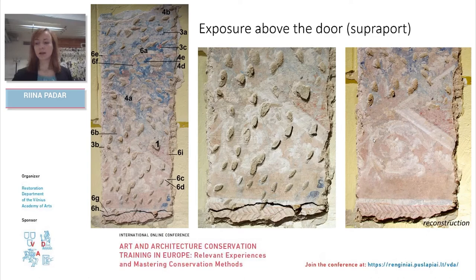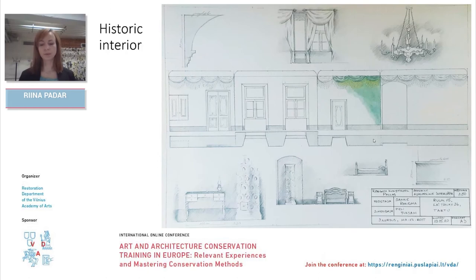In the subject of historical interior, we also had to draw up a room plan and try to imagine how the room looked during its glory days. And here you can see the work of a third year student.